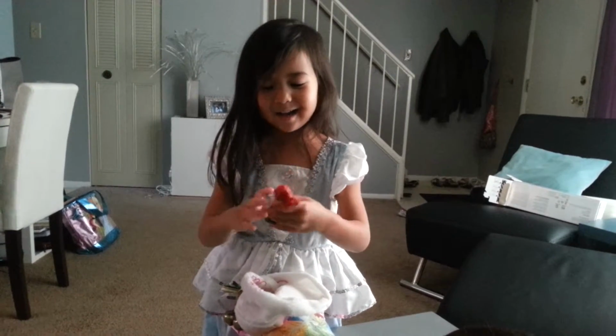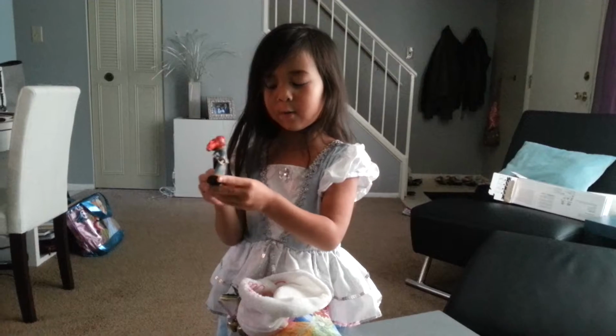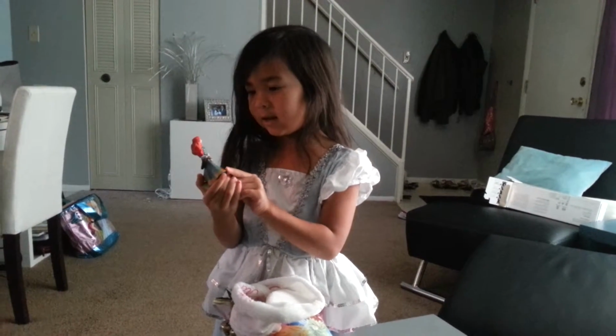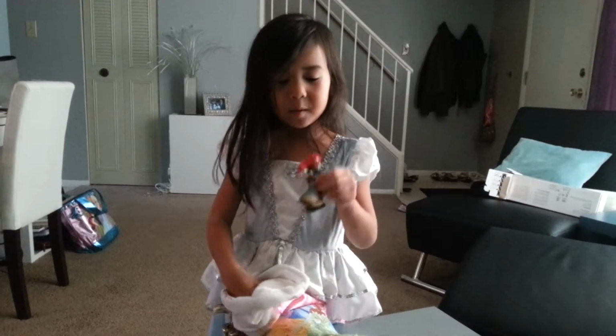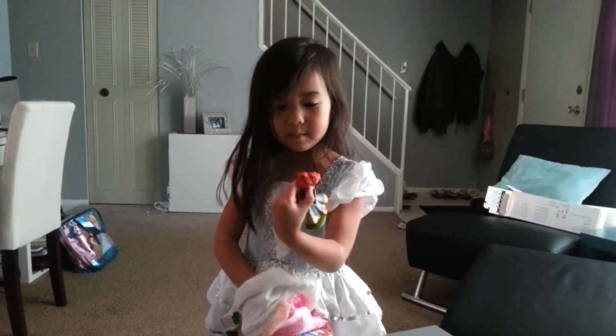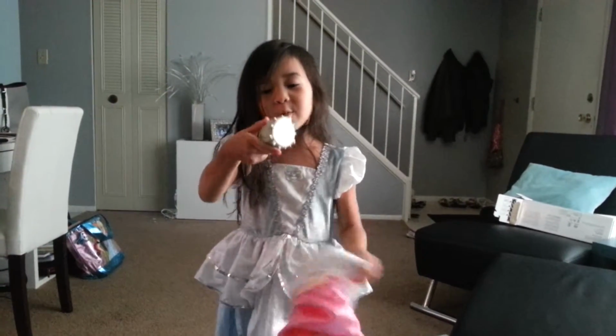This is Merida, and she likes to shoot arrows. This is her with the bow and arrow. And it looks like she's breathing in the wind. Who does that, Pocahontas? But I think it's just Merida. We got Tiana.